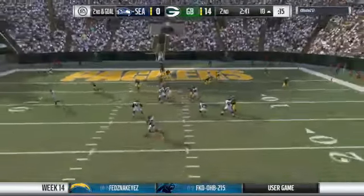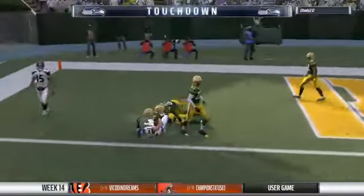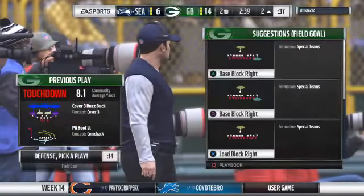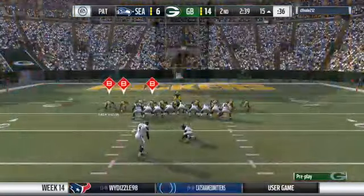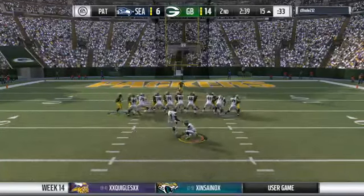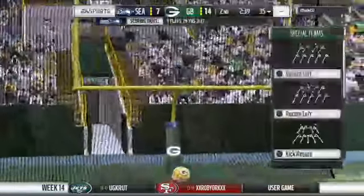A fake to Rawls. Now it's Wilson. Steps away. And he's got the big tight end Graham. Touchdown, Seattle. Jimmy Graham. His 4th touchdown on the year. And the Seahawks have made this a one-score game. And the lead will shrink to 6.